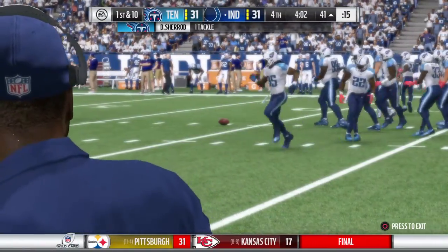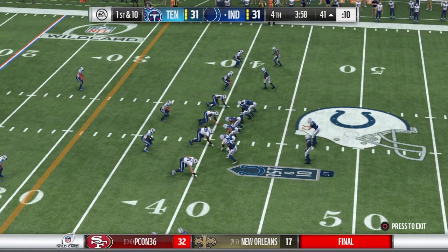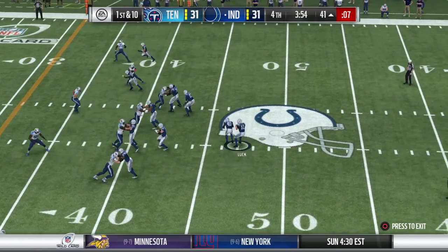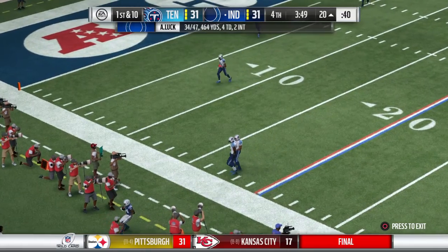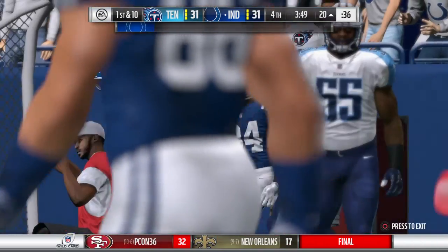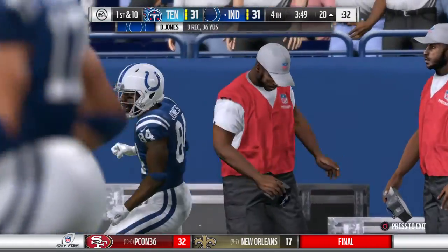And on the outside, they're playing press coverage. Play action. It's Locke. He's got time. And he'll be out of bounds, able to take this one down to the 20-yard line. And a nice gain of 21 yards. In the completion, nice throw, nice catch.